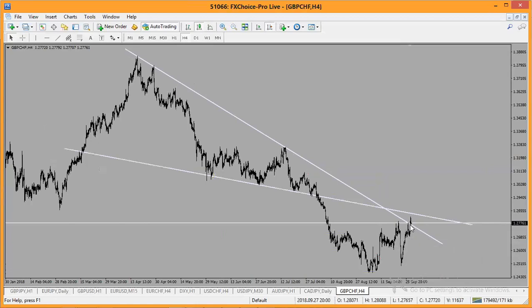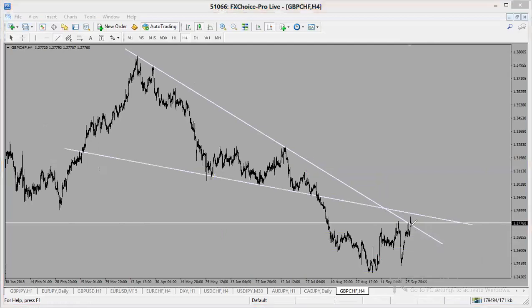As it stands, you can see the trend line has been broken. It's just being retested, right? Who knows? Maybe something like this can happen. The market pushes high, rejects here, comes back to test this level, and then shoots high.